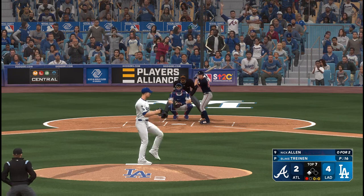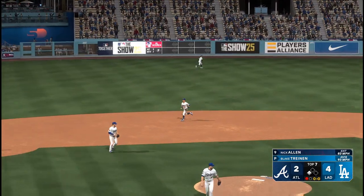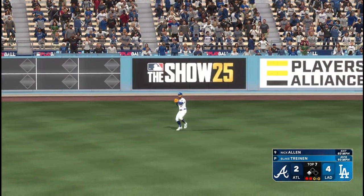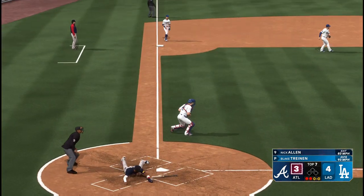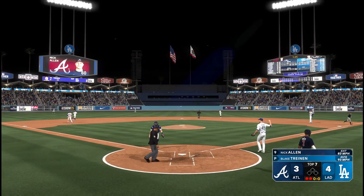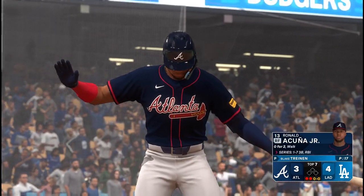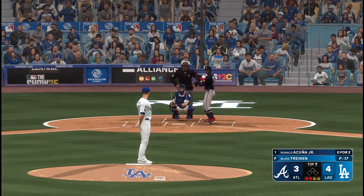3-pitch strikeout last time up. Got to put up more of a fight in this one. Swing and a high fly ball to left. Brings it in. Runner tags from third. He scores. That's a big sacrifice fly, and they trail by 1. Oh, that's a quality at bat right there. You know the situation. You need something in the air and deep enough, and that's exactly what he did. Good pass to the baseball.